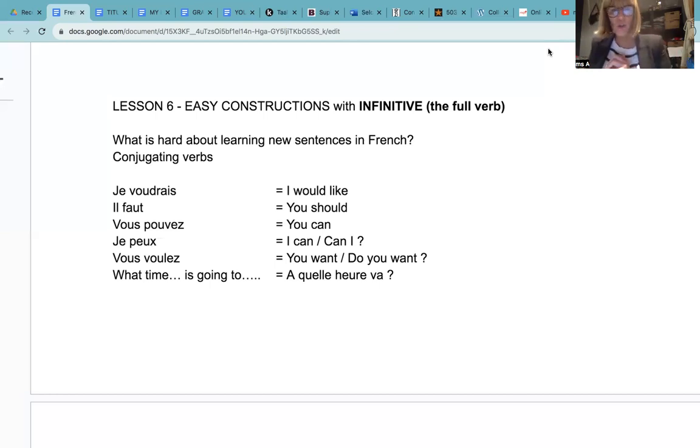The second construction is you should, or one should, or it's necessary that. In French, that is il faut. For example, if you want to say you should work, il faut travailler. You should visit, il faut visiter. You should drink, il faut boire. So this construction, il faut, expresses some kind of necessity. And you can use it in a lot of situations.